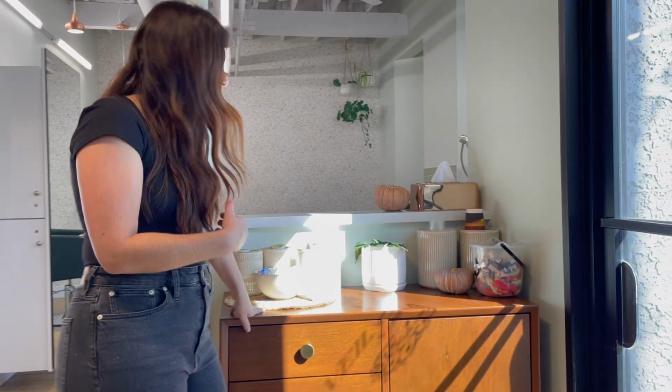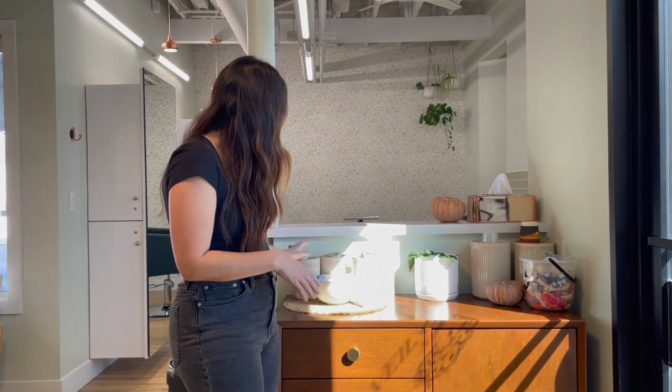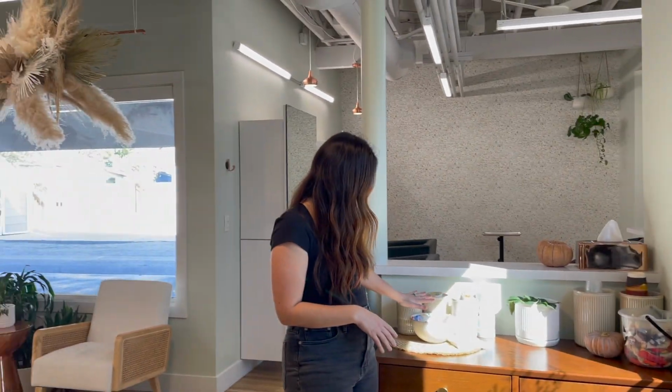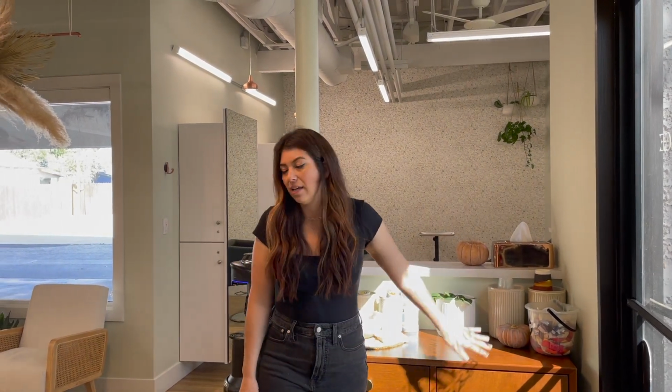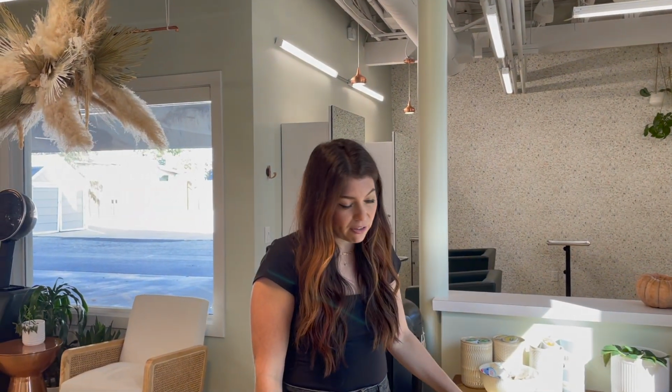I check and make sure the coffee bar is stocked. For us, we have a variety of options for our clients with coffee or green tea, creamers, sugar, water, or coffee. So I make sure that is refilled.